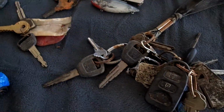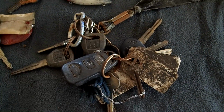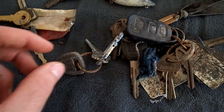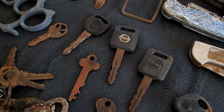I found a bunch of keys. Check that out. Somebody had 2 sets of keys and they hooked them together and lost them in the river. I bet that was really upsetting, to get back to the vehicle and not have your keys. But you can see I find a lot of them out there.